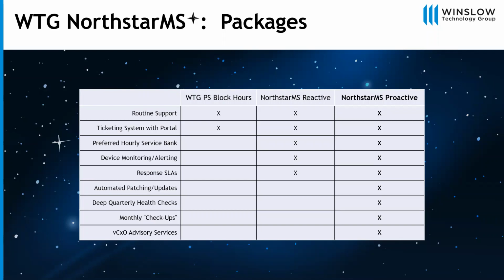Now our reactive offering, you get the routine support, that ticketing system with a portal. We're going to give you a preferred hourly rate on that service bank. We're going to include device monitoring and alerting and an SLA for when we're going to respond. Our most popular package, Proactive, builds on block hours and reactive to include automated patching and updates, deep quarterly health checks, that really awesome report card-based approach for the monthly checkup, and those advisory services.